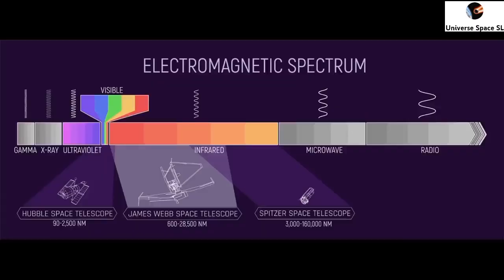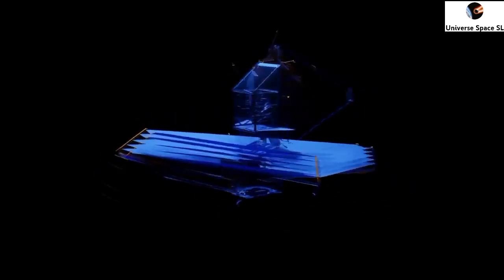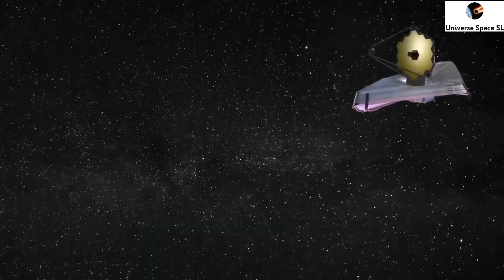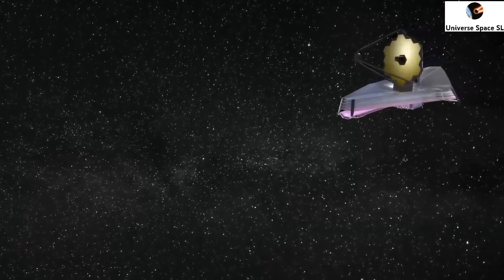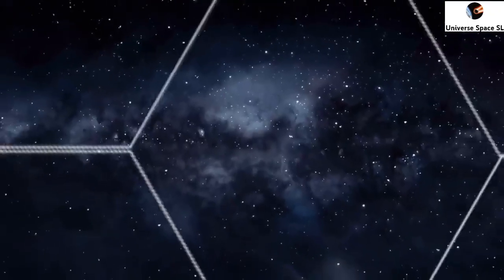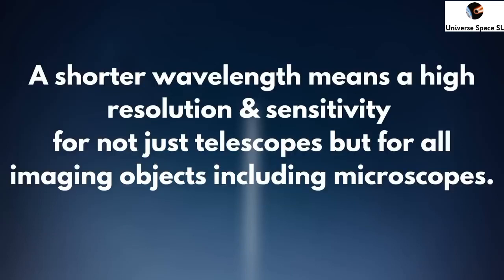Another major difference between the two telescopes is that the Hubble uses visible light and ultraviolet wavelengths to observe objects in space, while the Webb uses infrared wavelengths. Because of this, Webb can view objects in the cosmos almost 100 times duller than the maximum Hubble can observe. Physics says a shorter wavelength means a better resolution and sensitivity for not just telescopes but for all images and objects, including microscopes.